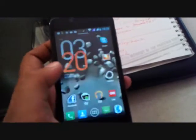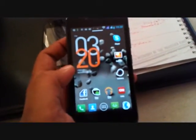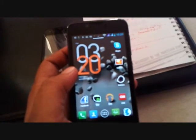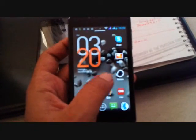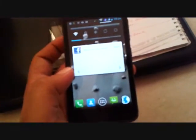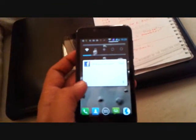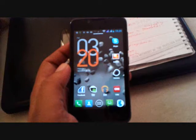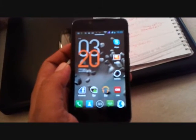Other than that, let me just give you a look at the pages and everything. Okay, this is the ADWEX custom launcher. It's not the stock one, which comes pre-installed with Ice Cream Sandwich, or the one they're providing with the Qmobile default settings. I have changed it because the default launcher wasn't up to my taste.